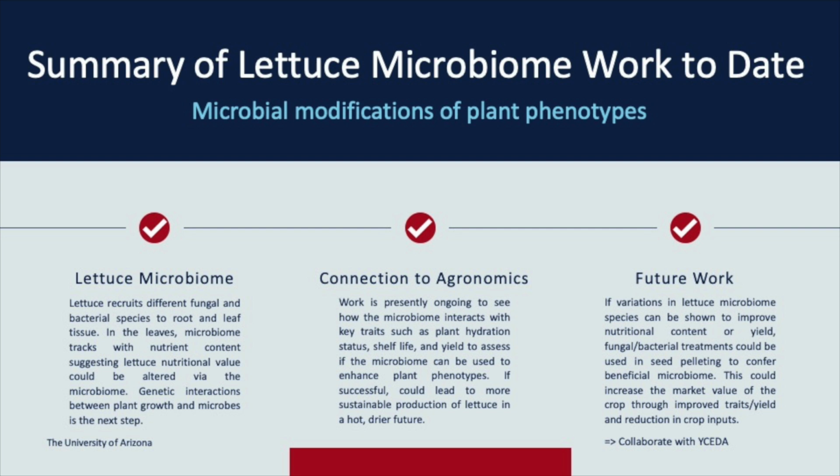production. When we're looking at connection to agronomics, we're still analyzing the samples. This is all from last year. We have another field trial going on right now in Maricopa, repeating everything to make sure that it's not snake oil. Basically, can we associate the microbiome with these other traits such as hydration status, shelf life, and yield? Is this microbiome a way to be profitable, increase plant resiliency, increase yield? And then in terms of future work, if these variations hold up with the microbiome and performance, how do we get that into your field?